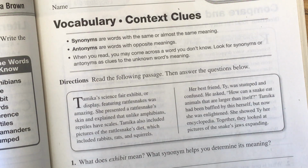Welcome back, 4th grade. I'm going to go over workbook page 195 with you, vocabulary, context clues.